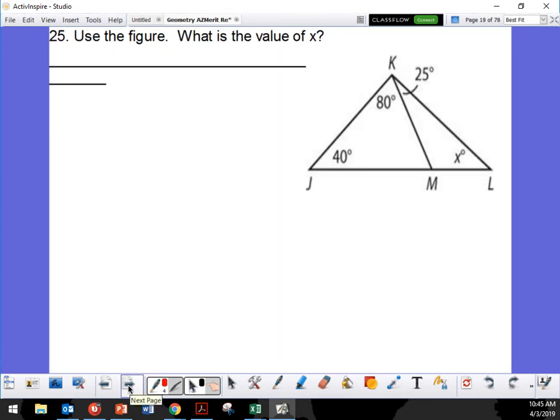Use a figure. What is the value of x? Ooh, this one's good. Okay, I'm going to give you guys a couple seconds. From what you know here, try to solve for the value of x.